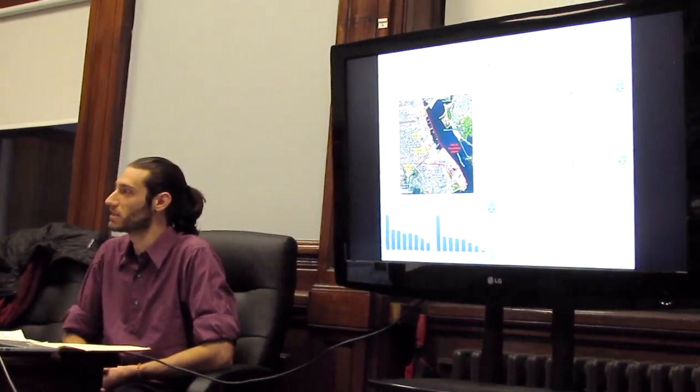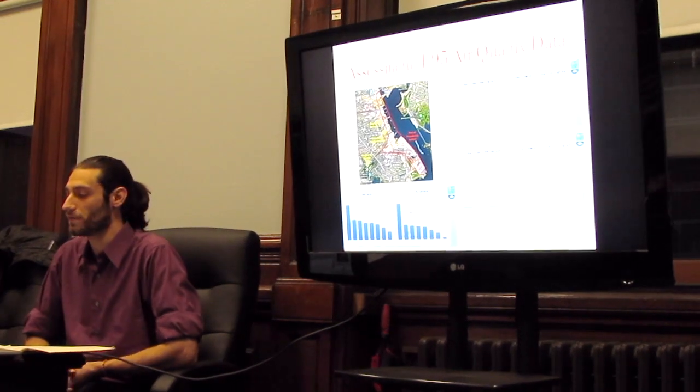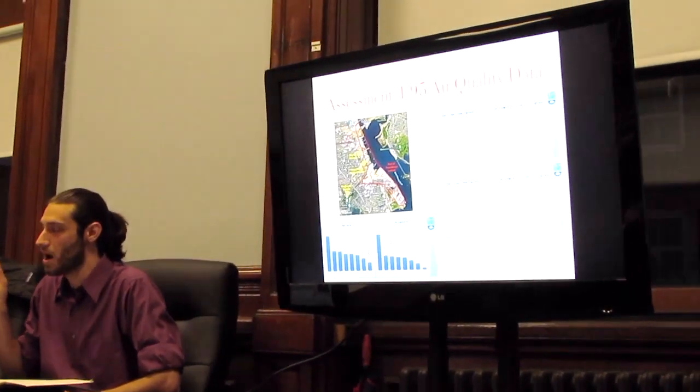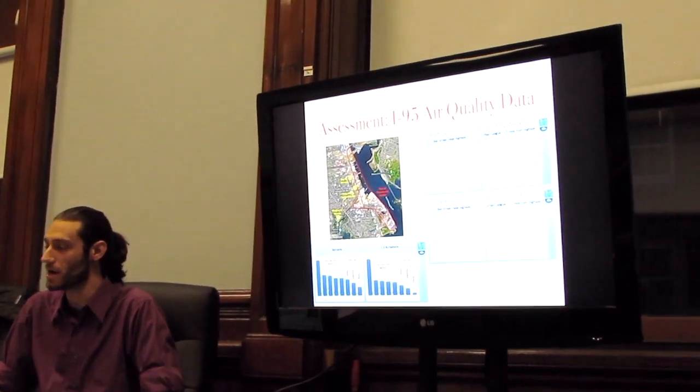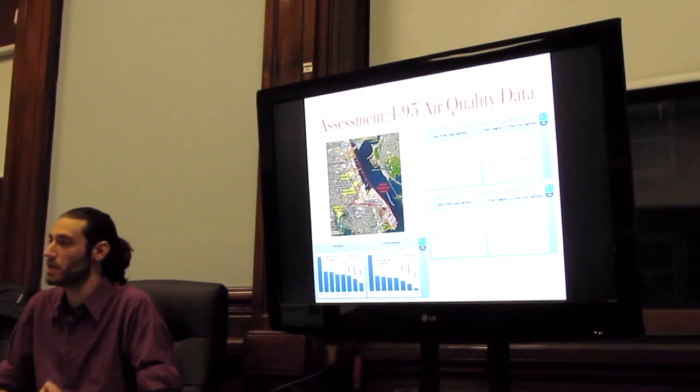Again, it's a 100-page report. It's available on the DEM's website, but you can see a noticeable impact from the highway for the things that they were measuring. So particle counts, the invisible small particles in the air that travel deeper into the lungs and into the bloodstream. Black carbon, which is associated with diesel.